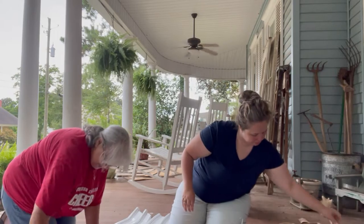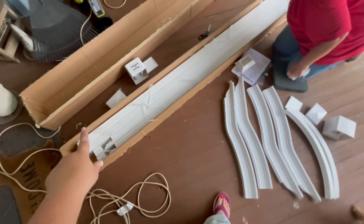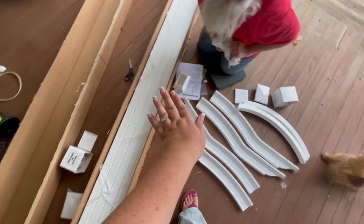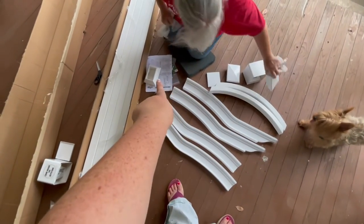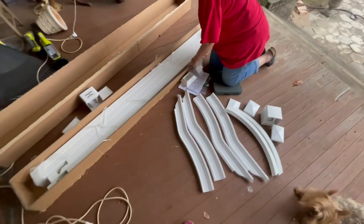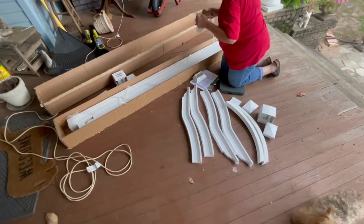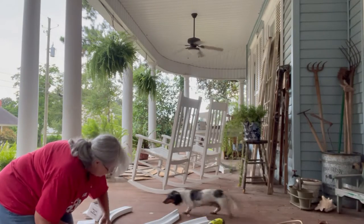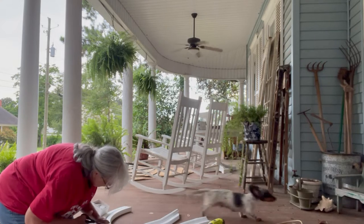I could probably get my power drill. All right, I'll be back. So here's an overview. You can see the box. And we're just taking everything out and laying it down. And then we've got, looks like instructions right in here. So we will see how this goes. Look at that.